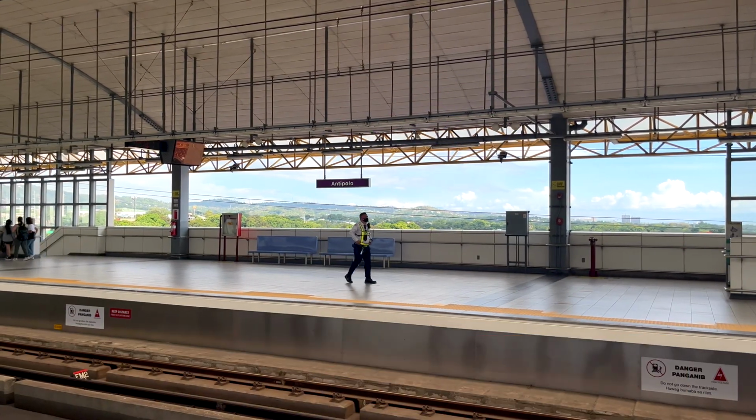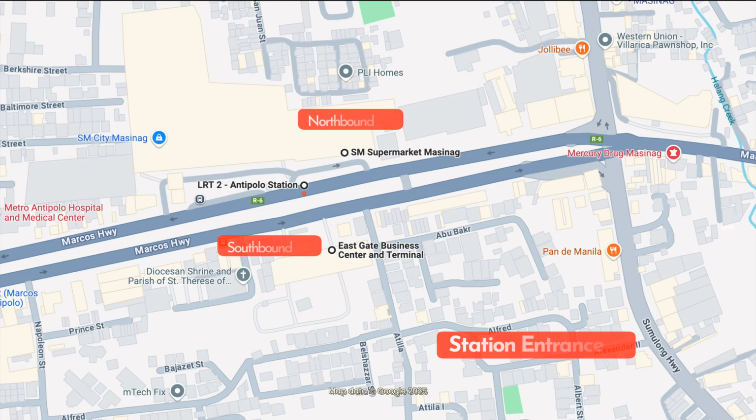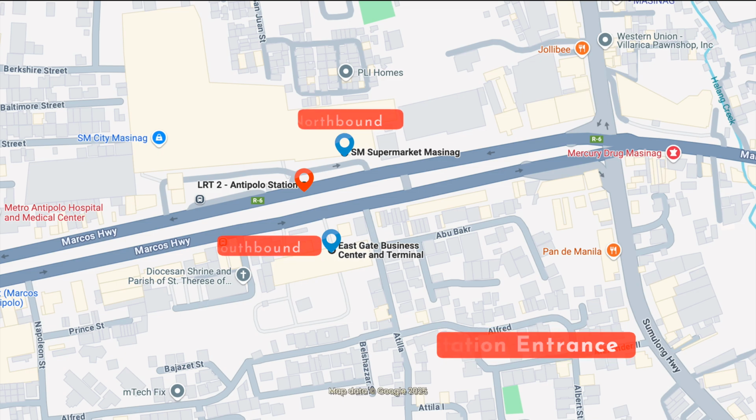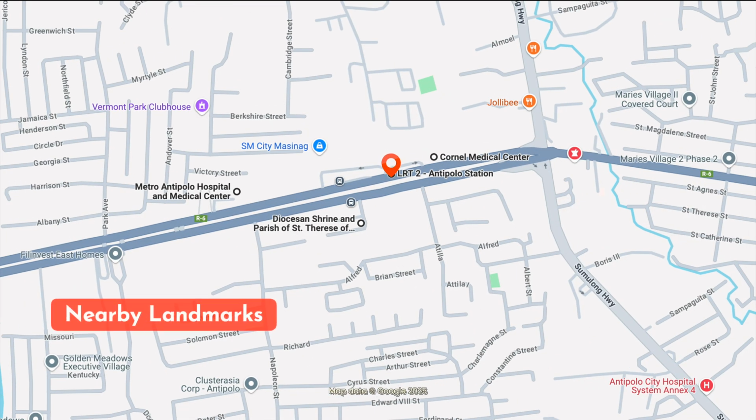Eastbound, this is the last station of the LRT-2. Its south entrance sits near Eastgate Business Center and Terminal's Marikina-Infanta Highway entrance. On the other hand, the north entrance can be found near the entrance of SM Masinag Supermarket along the said highway. Aside from these malls, you will also find nearby landmarks like the Diocesan Shrine and Parish of St. Therese of the Child Jesus, Cornell Medical Center, and Metro Antipolo Hospital and Medical Center.